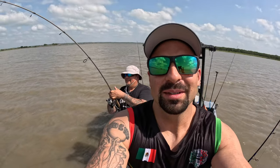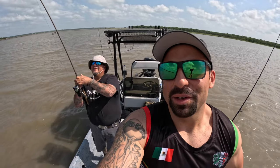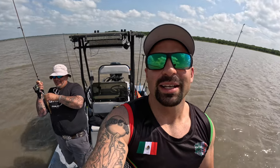Eddie is hooked on, baby. Wisconsin in the house. He wanted to fight a gar with a light tackle, and he's fighting an alligator gar with light tackle. That is freaking amazing. This gar can be anywhere from 3, 4, 5, 6, 7 foot long. We don't know, but it is going, and it's going good. I'm gonna take out that other rod.